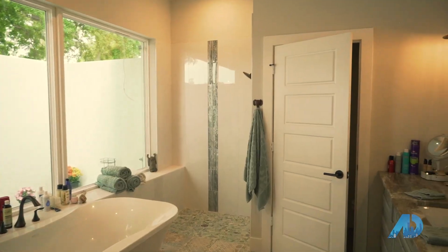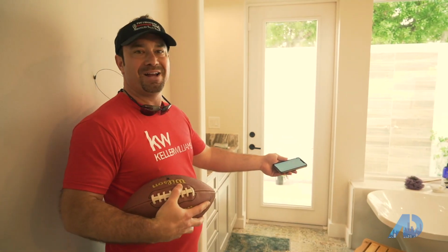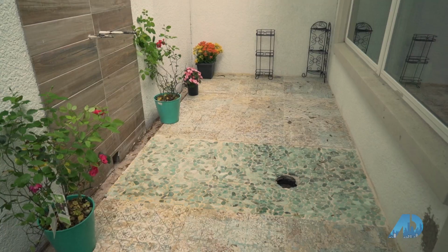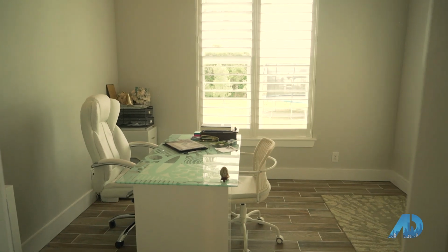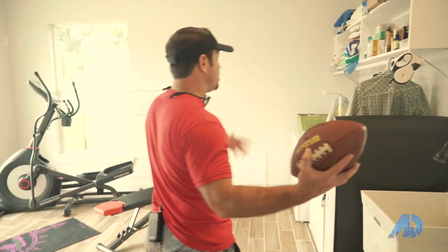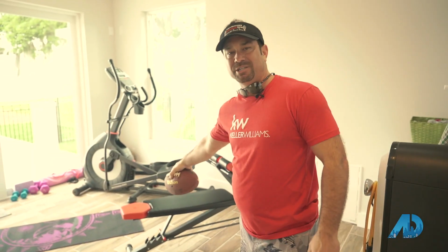So welcome into the master suite here. My favorite part is the bathroom. Got a huge bath, a nice shower here, and then also we have an outdoor shower. And then Lindsay has her office downstairs. And here's our gym / laundry. Get some cardio in, get some weight training in here.